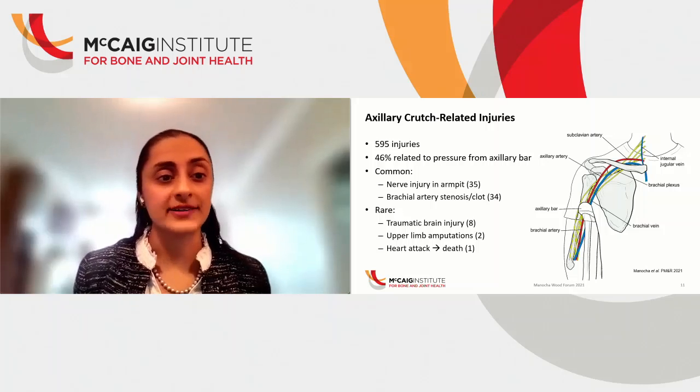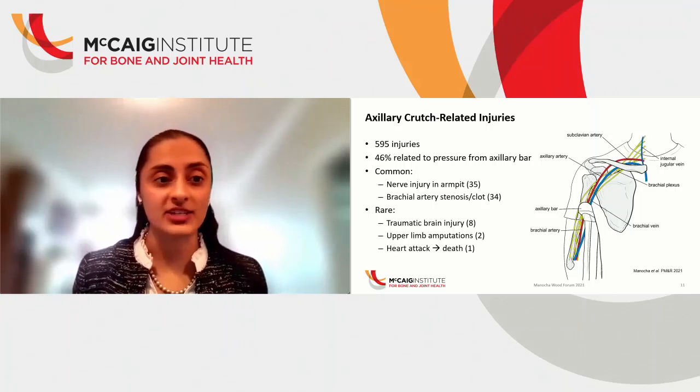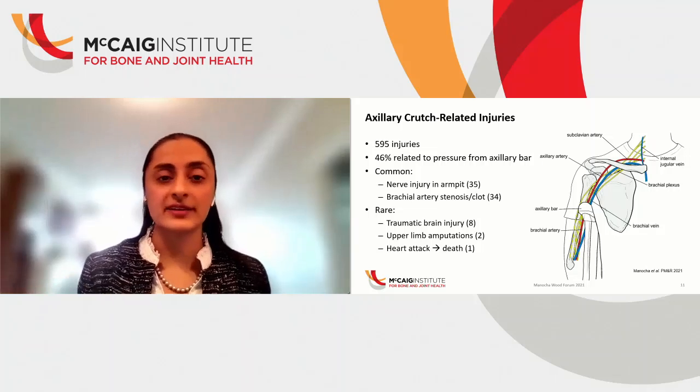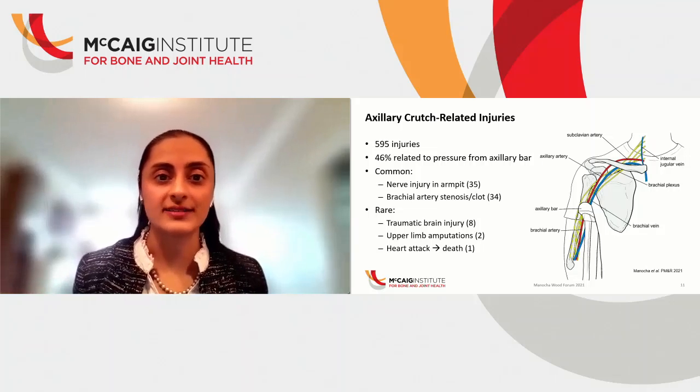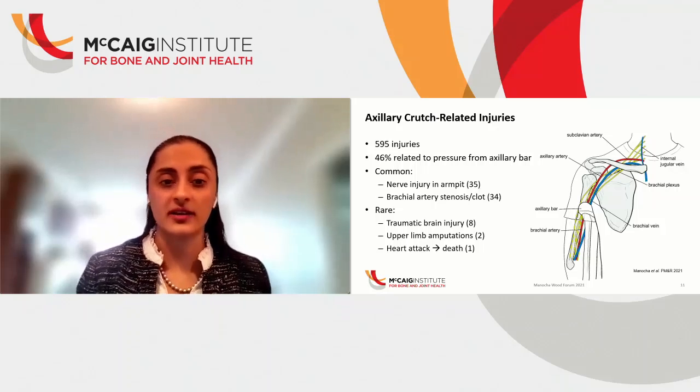We also found a few rare injuries. So there were 8 reports of traumatic brain injury related to falling while using these crutches. 2 patients actually, because that red artery clotted off, needed to have an upper limb amputation. And we talked a bit about the energy cost of walking with walking aids. And so one patient was in hospital learning how to use the crutches, and they unfortunately suffered a heart attack, causing death just because of the amount of strain on their heart.